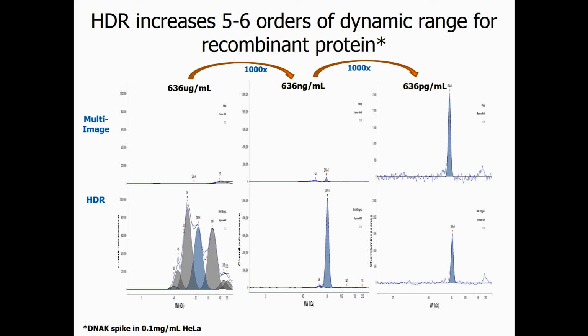From these bottom graphs, it becomes clear that 636 micrograms per mL is way too much protein. There's a number of extra peaks and poor resolution. When a 1,000-fold diluted sample was looked at using HDR, now we see a strong peak in the 636 nanogram per mL sample. And diluting the sample another 1,000-fold really looks like it's part of a dilution series.